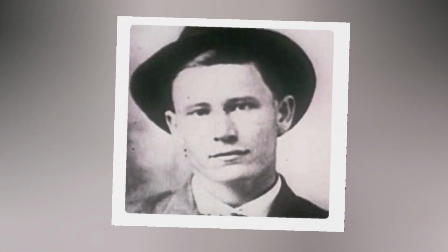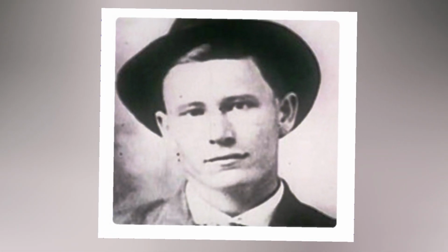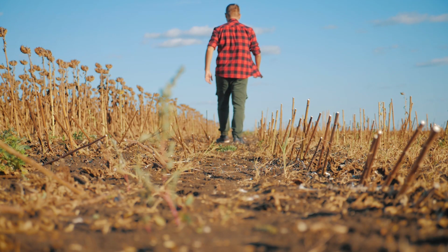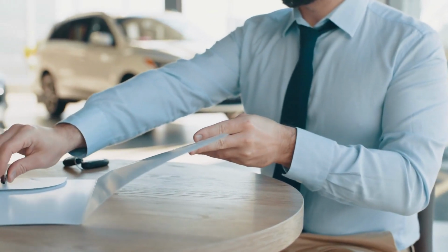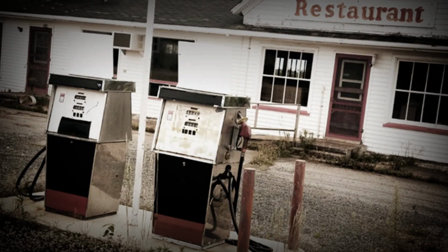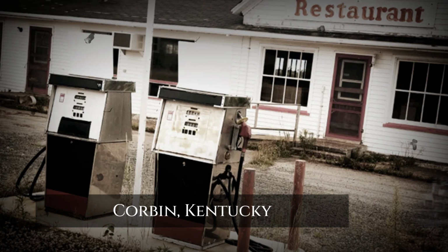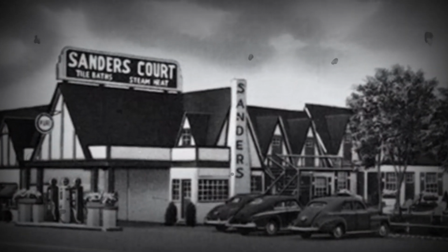Sanders initially struggled to find his place in the American workforce, often switching jobs and suffering from an unstable career path. He worked as everything from a farmhand and streetcar conductor to a fireman and insurance salesman. That all changed, however, when Sanders made his foray into the food industry. His first venture was a small service station in Corbin, Kentucky, which doubled as a humble diner where he served meals to travelers passing through.